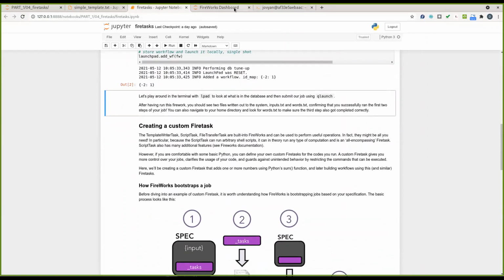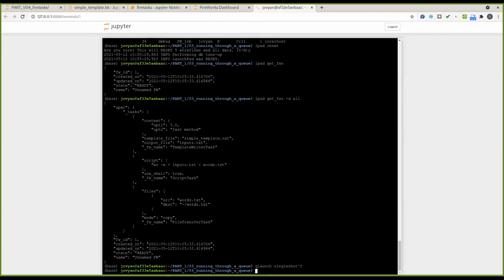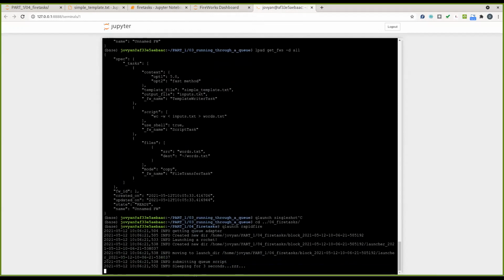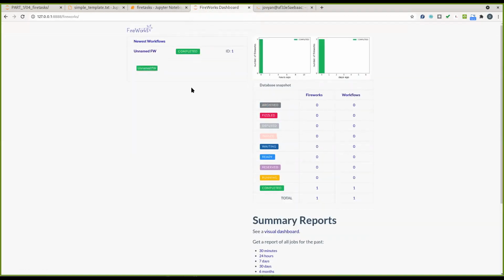Now we can submit it with qlaunch. So let's do it here. qlaunch single shot. Oh, let's go to the correct folder. qlaunch. Let's do rapid fire. Okay, it will pull those that are ready and then stop. Okay, so you see now the rapid fire stops because all the workflows, I mean the single one in this case, were completed. So it could not get an additional job to be run that was ready. Okay, so now it's completed.